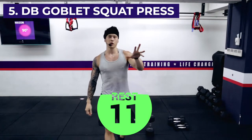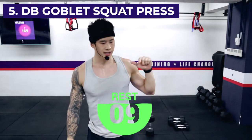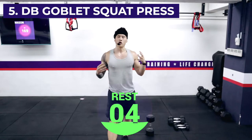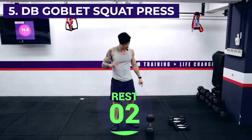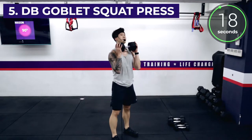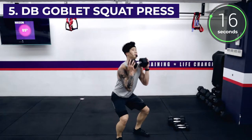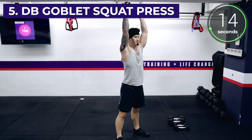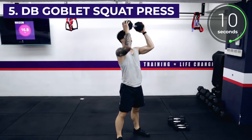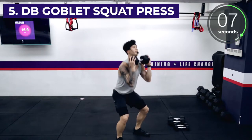Now, I know what you might be asking, yo Mace, I don't have fixed dumbbells. I've got the adjustable ones at home. The bars are way too long. It's hitting me in the face. No problem, I've got you. Here we go. Turn your dumbbell to the side like this, my friend. Goblet squat and press. There you go, lots of room between the top of your head and the weight.